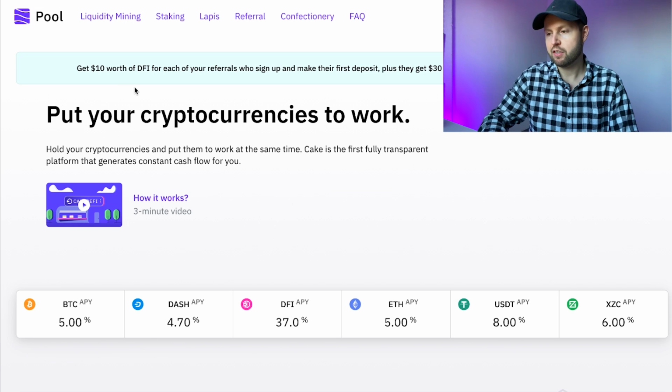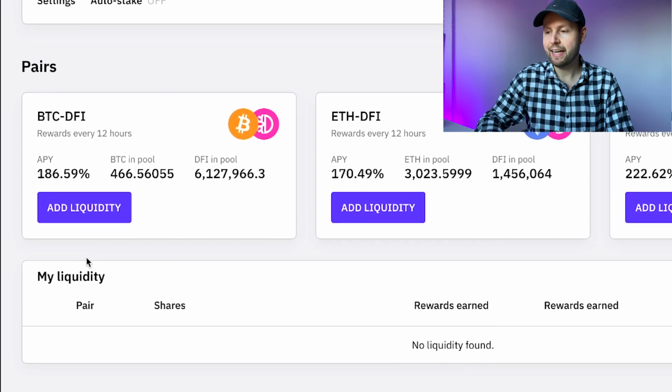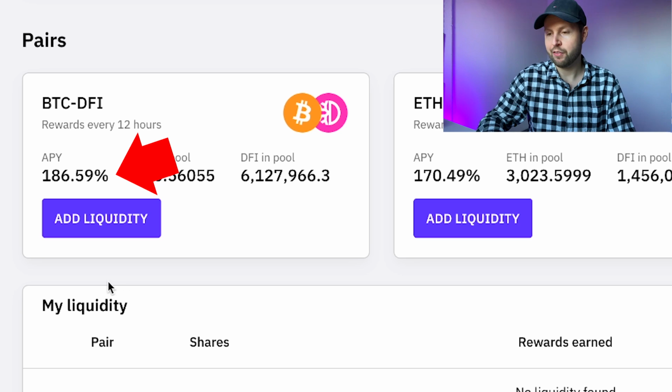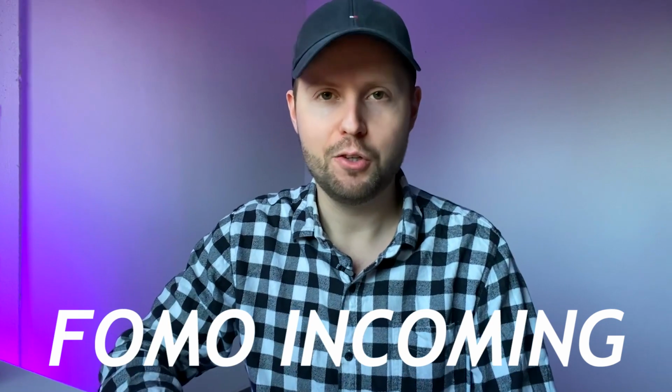Now, once you are registered, you can go to liquidity mining and then pick a pair. We're gonna pick the pair Bitcoin and DFI, which means we are gonna give Bitcoin and DFI in and also get rewarded in Bitcoin and DFI. And here you can also see the crazy return we get on this. Now, this return per year is currently at almost 200%. Now, as more and more people are going to do this, this percentage is going to slowly decrease. So if you want to profit the most, I suggest you're going to be fast.